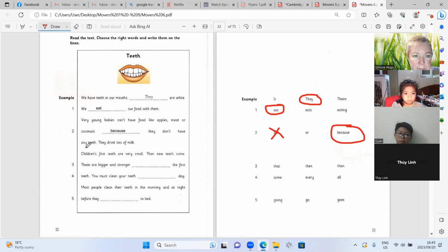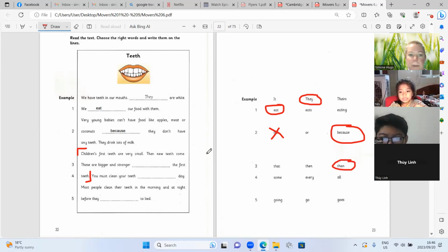Minh Quan. Yes. Children's first teeth are very small. Then new teeth come. They are bigger and stronger. Then the first teeth. Okay.